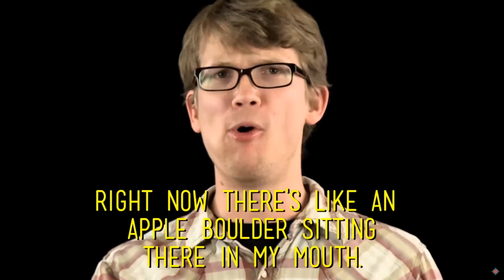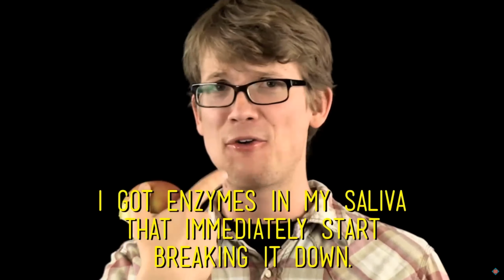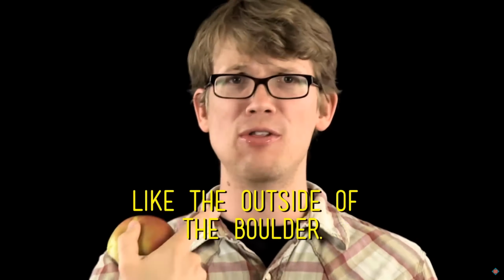So say I take a bite out of this apple. Right now, it's like an apple boulder sitting there in my mouth. I've got enzymes in my saliva that immediately start breaking down the outsides of the boulder. If I swallowed this chunk whole right now, not only would it hurt like heck, the rest of my digestive system would have a really hard time dealing with it, because most of the enzymes and acids would have the same difficulty working all the way through this big solid hunk.